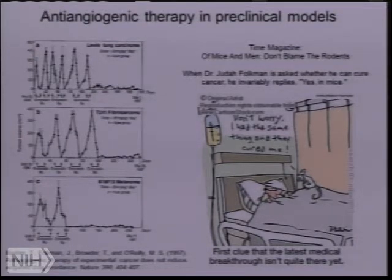You had to read the paper. This is basically how they did the studies, with continuous administration of the drug at that point.